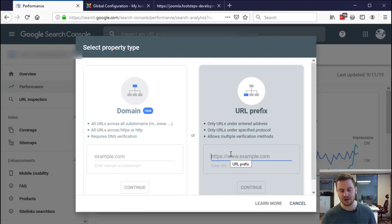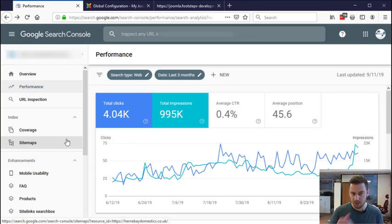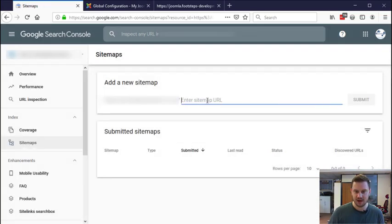And after a few days, you should start to get back some data on how your website is performing in Google. The other thing you want to do, once you've submitted your site to the Search Console, is go over to Sitemaps and enter in your sitemap here. If you don't have a sitemap, then I recommend using OS Sitemap, the Joomla plugin you can find for free in the Joomla extension directory.